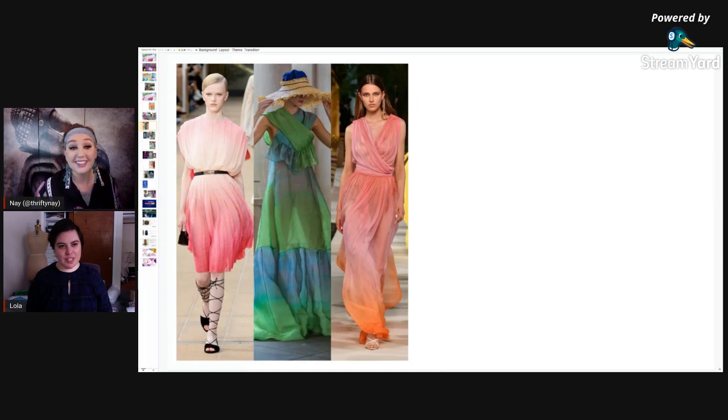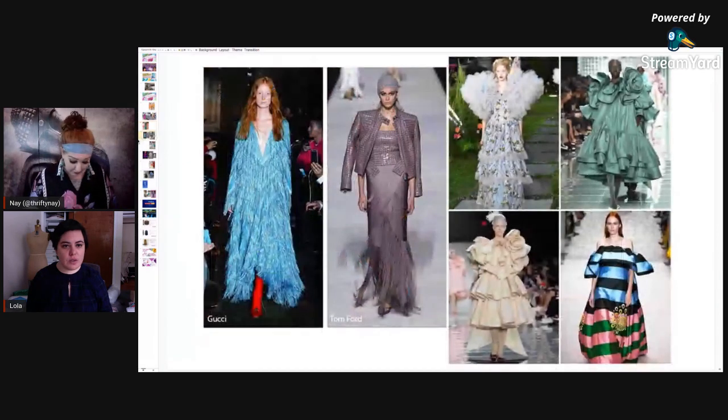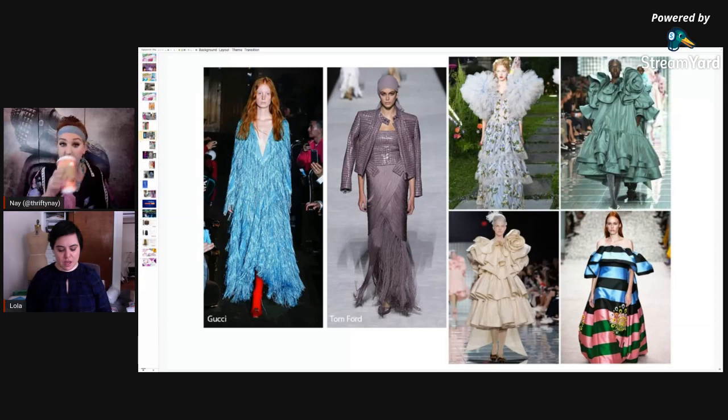So one thing I noticed as I was putting together the slideshow is that, Nadine, you were asking if those colors are combined or separate. Besides that, I think all the other trends are very mix and match. I noticed a lot of overlap between the different things we wanted to talk about. Yeah, definitely. Even what I'm wearing today is kind of on par with some of the trends.